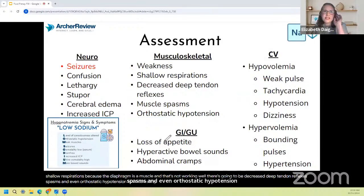But interestingly, in the gut, it speeds things up. It's going to cause hyperactive bowel sounds, which can lead to some abdominal cramping.